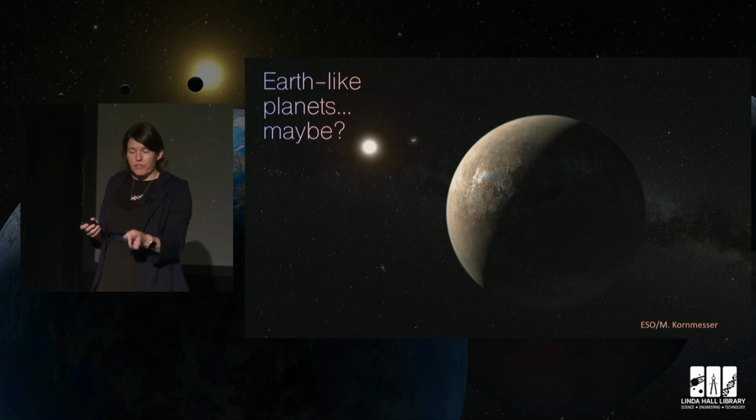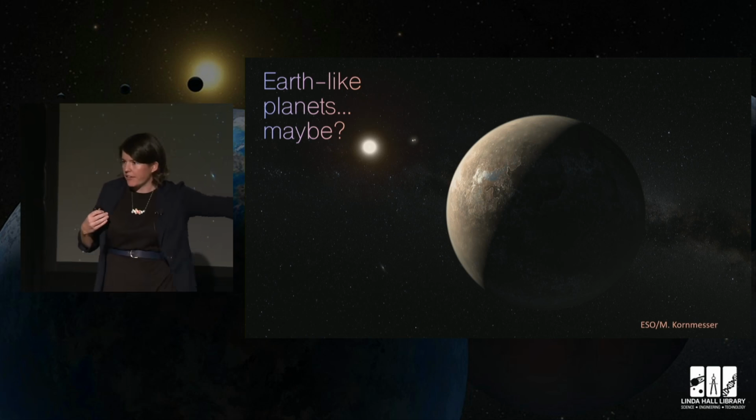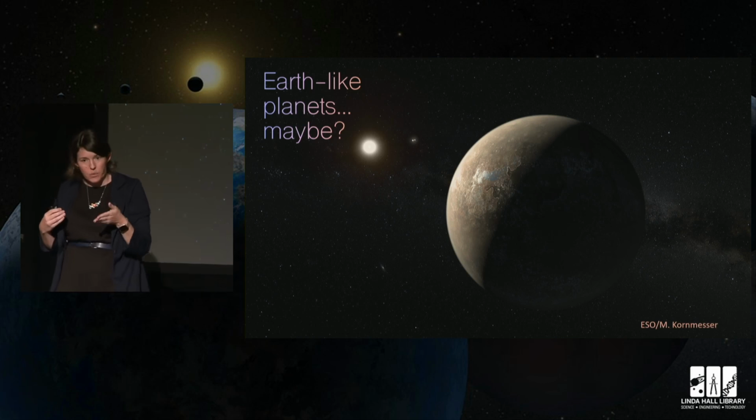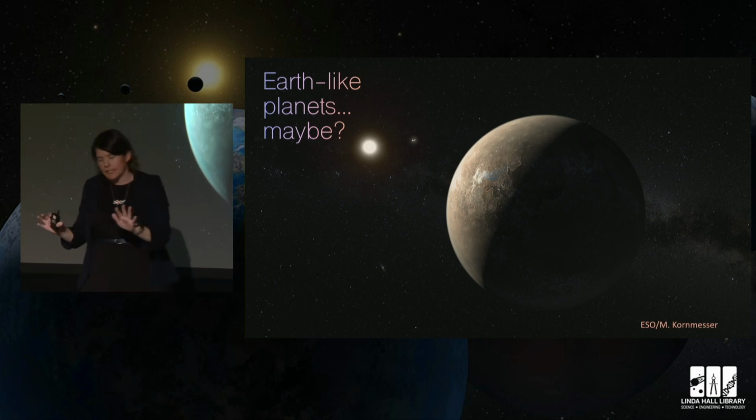The habitable zone of an M dwarf, the distance you have to be away in order to be habitable and have liquid water on the surface, is much closer because the star is much cooler. So you don't have to be 365 days away. You can be 30 days away and still be the right temperature. So those dips that you're looking for happen much more frequently, which means they're easier to see.